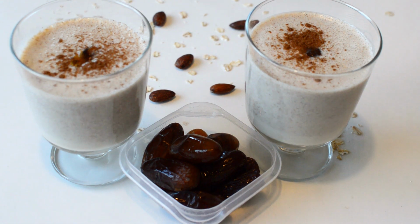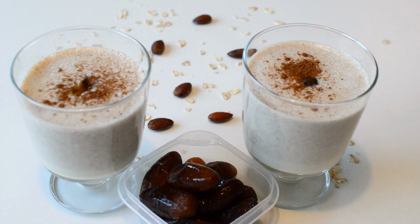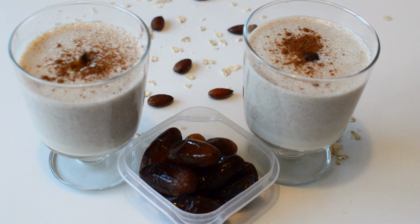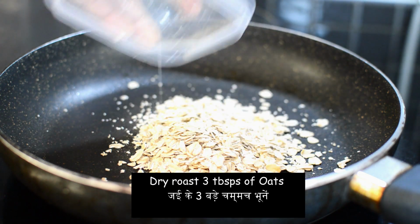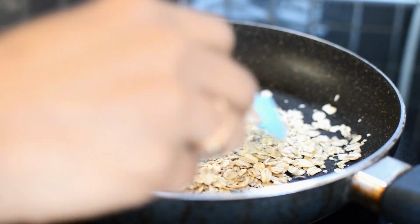Dates are not only excellent natural sweeteners but also high in disease-fighting antioxidants. They are high in fiber, which prevents constipation and controls blood sugar. It is said that dates may promote and ease natural labor for pregnant women when consumed during the last few weeks of pregnancy. I have taken 3 tablespoons of oats here.